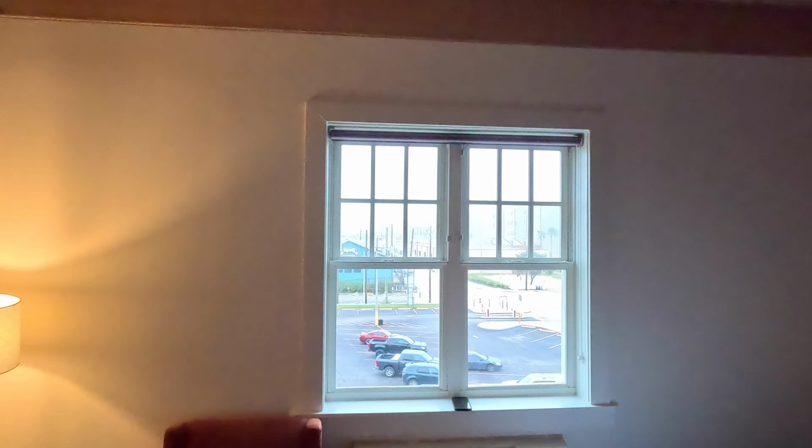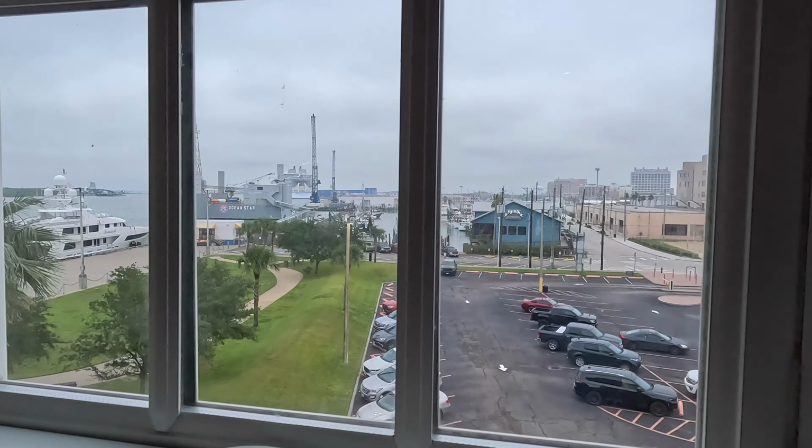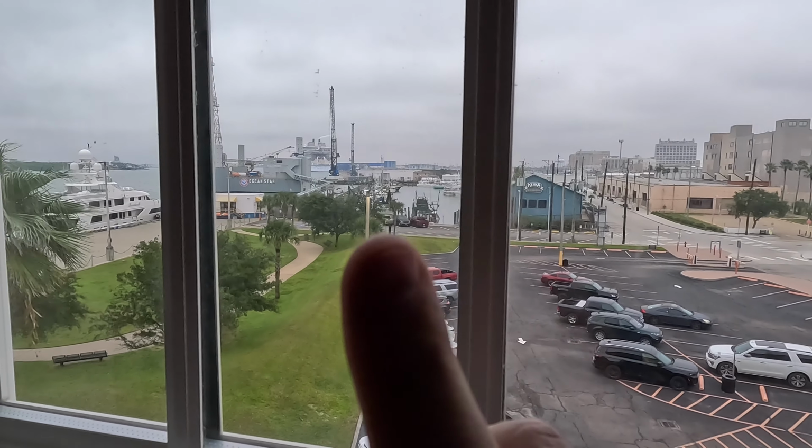But today we head over to the cruise port. We actually have to be downstairs at 10 for a complimentary shuttle over to the Royal Caribbean cruise port, which you can actually see through the window out here. You can see the ship.